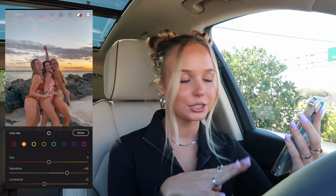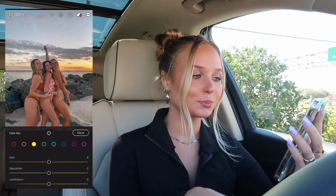So I will do just a tad of that, and then I'm actually gonna bring up the saturation. Again, we don't want to do it too much, but just enough to make the sky pop a little bit without making all of us look orange is the goal. Again, this picture is different because it's sunset, the sky's orange and yellow.